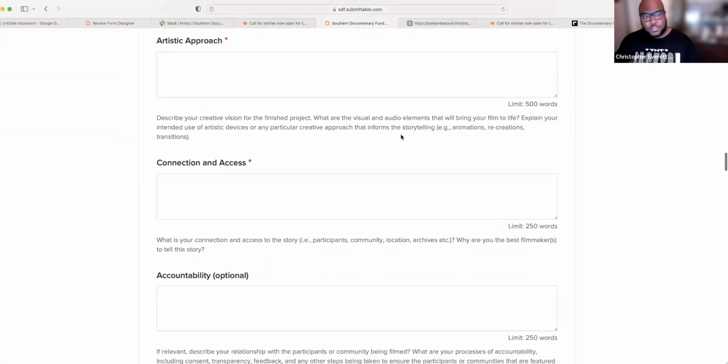The artistic approach, another important one. Here, you want to describe your creative vision for your documentary. What type of visuals are we going to see? What type of audio will we hear? What type of music will you be using throughout the project? Are you going to be using animations, reenactments, things like that, motion graphics? Tell us how this project is going to look and feel and sound when we see it.